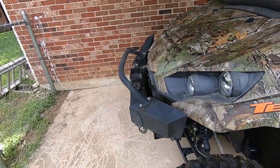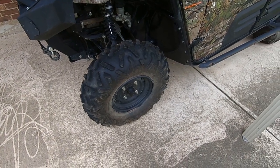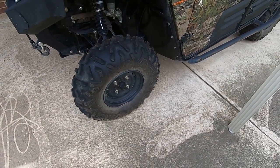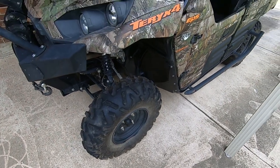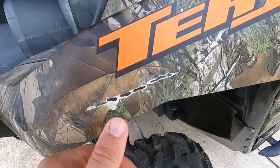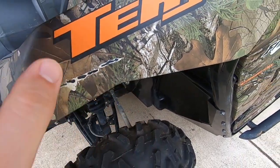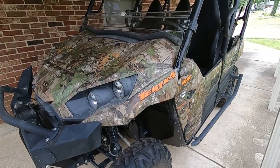Am thinking about getting some new wheels and tires eventually. That's really about the only thing. I'm probably going to stick with the same size and everything just to keep the geometry the same. Did notice I got a nice little battle scar there, but at the end of the day, no big deal.